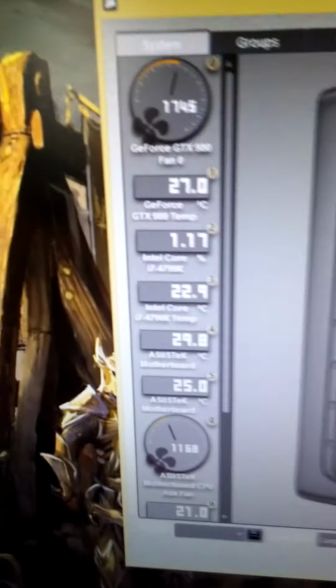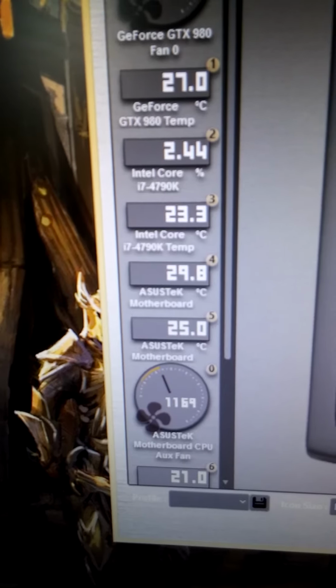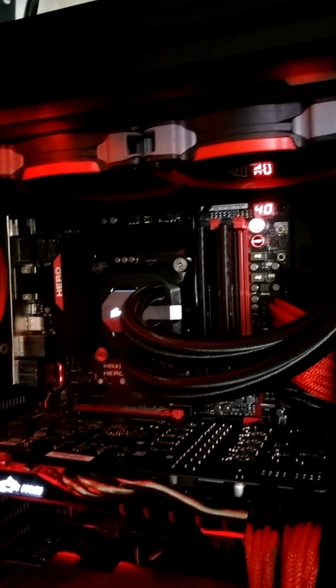My idle temp right there. 22 degrees Celsius. Which is amazing. And I have the fans on the low speed. Everything is turned down. It's extremely quiet.